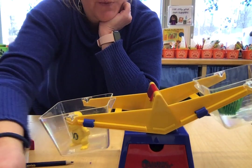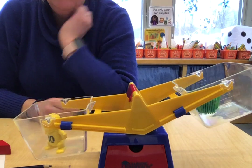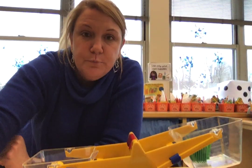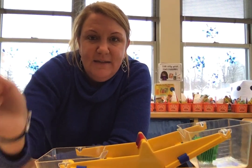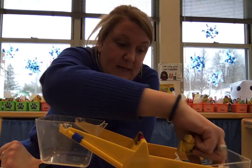Which one's up? Which one's down? The monkey, right? The monkey was heavier. That was my guess. That's called predicting. Can you say predicting? Predicting. I predicted the monkey was heavy, and it was, right?